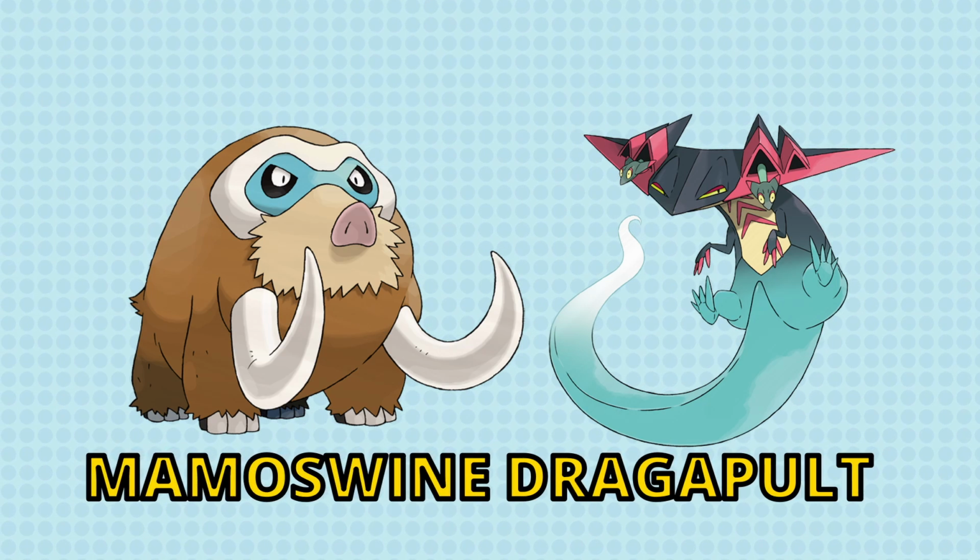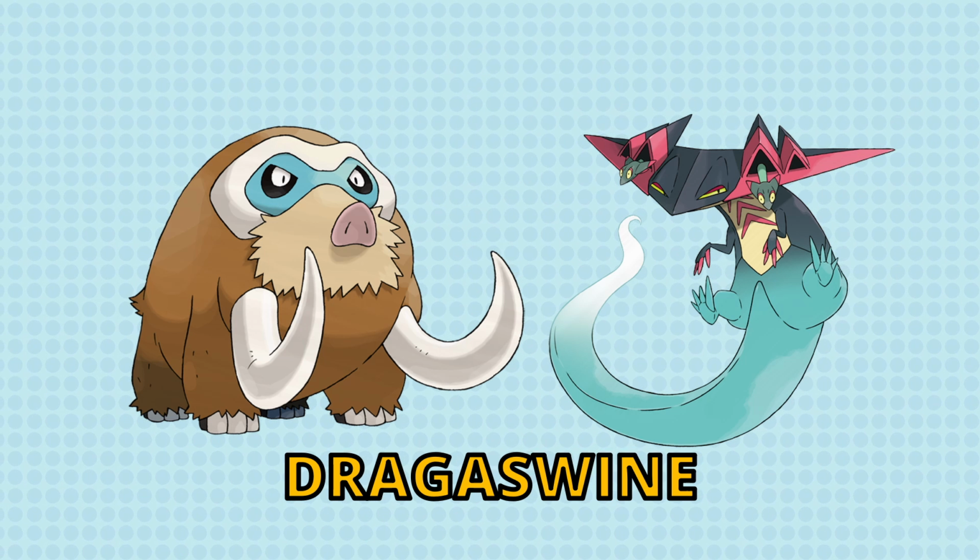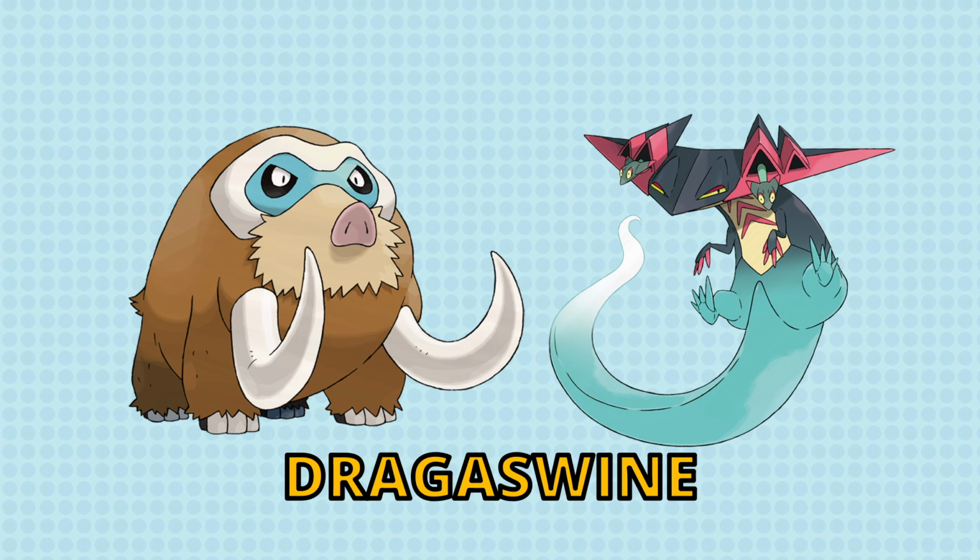Mamoswine and Dragapult, anyone? Another 2 banger designs. Mamapult would have been funny as Slingshot Mammoth, but I was drawn in by Dragaswine. A pig dragon? Sounds good to me.